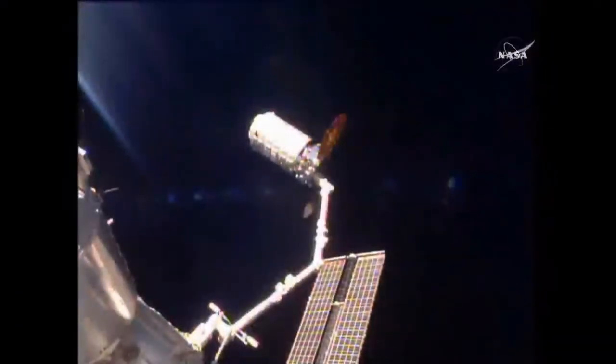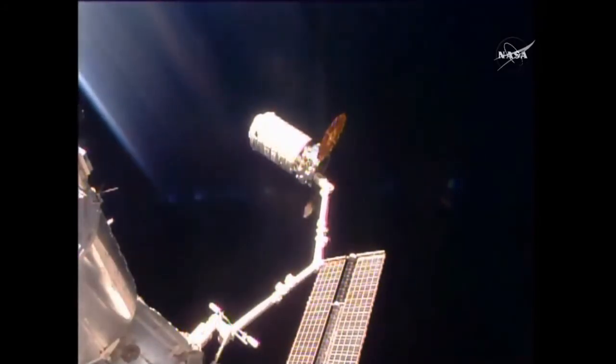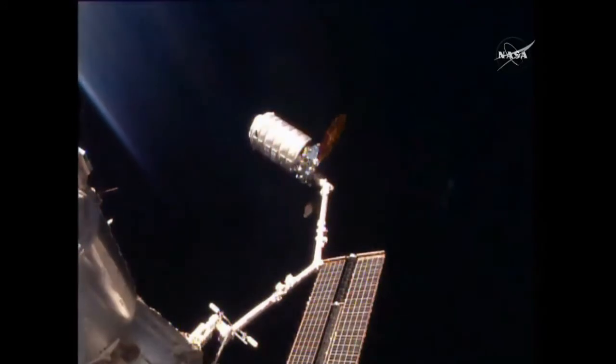It was detached from Unity again earlier this morning at 4:40 a.m. Central Time, has been maneuvered to its release point by ground controllers, and now we're going to continue to stand by until 6:25 a.m. Central, where the release window will be open, and Scott Kelly and Tim Kopra at the robotics controls will have the go to release Cygnus.